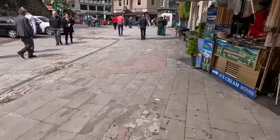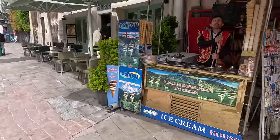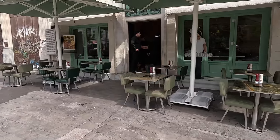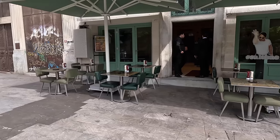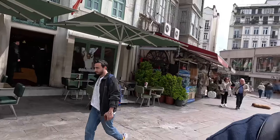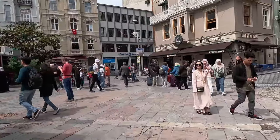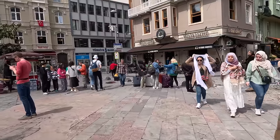We have an ice cream shop on the right side. Merhabalar. Teşekkürler. And this is a Salt Bay restaurant, which I ate at one time and probably I will never go back. So overrated. I'm sure you can find much better restaurants around the area. So this is where we're gonna have our cake.